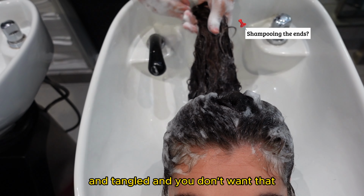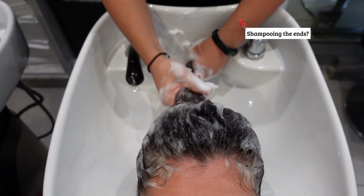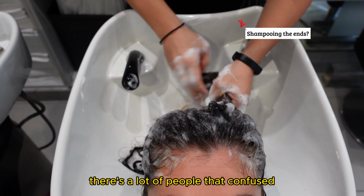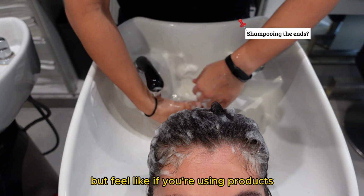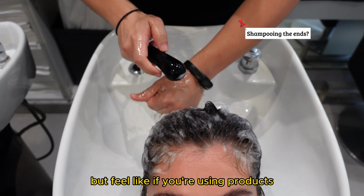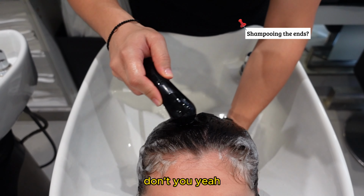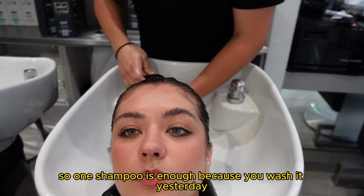And tangle, and you don't want that, but literally from up down is the best way. Great. Because a lot of people are confused and think that you shouldn't shampoo the ends, but I feel like if you're using products when you're styling, you have to get the build-up off, don't you? Yeah. So one shampoo is enough because you washed it yesterday.